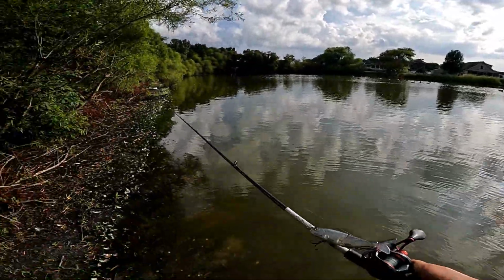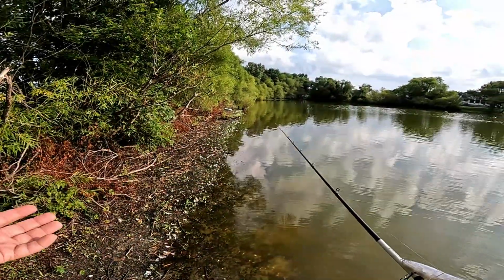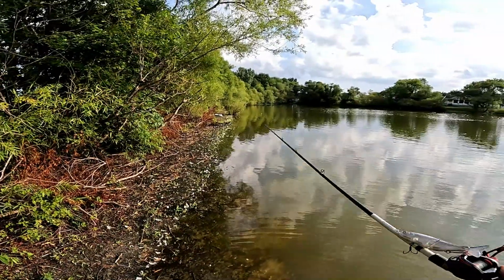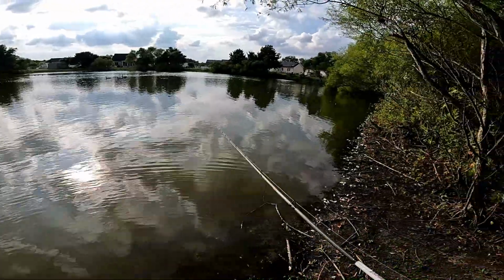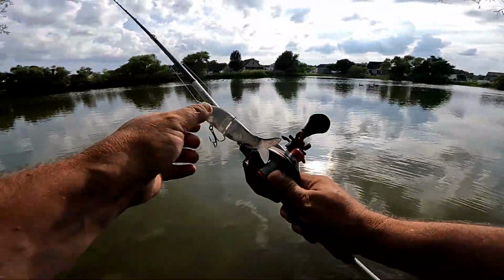It looks like we gained some water back. It hasn't rained recently, so I don't know where this water is coming from, but we lost about a foot worth of shoreline, so we can still deal with it. But I'm hoping we can get a bite here.